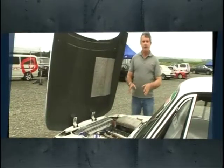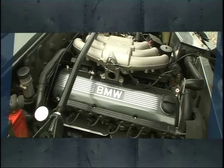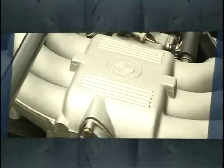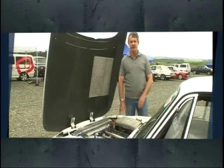This is a 1975 2002 Turbo. The secret with this car is the engine. BMW M10 series. Dates back to the late 1960s. This engine has been at the heart of BMW motorsport for so many years. Its ultimate incarnation was the mid-70s BMW Formula One engine. 1500 cc's, 1500 horsepower with a turbo on it in qualifying trim. Amazing engine.